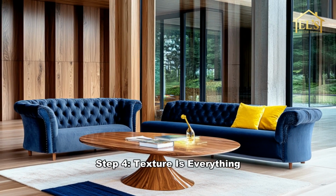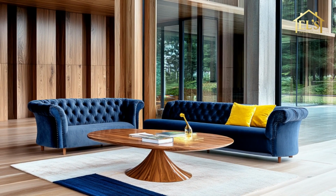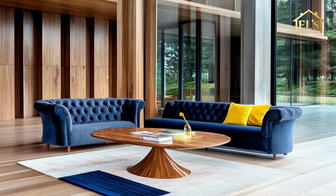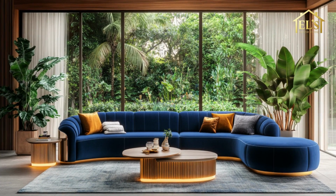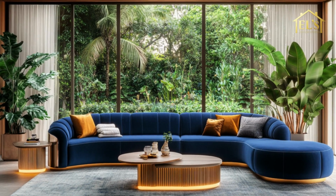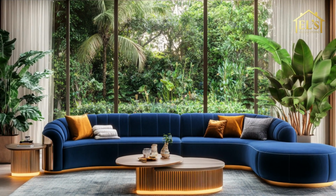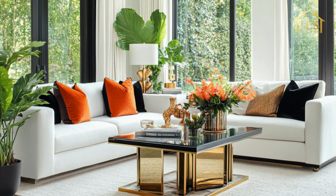Step 4. Texture is everything. The 70s were all about how things felt, not just how they looked. Layering textures is key to capturing the vibe. Mix plush velvets, chunky knits, woven rattan, smooth leather, and deep pile shag for visual depth and tactile comfort.